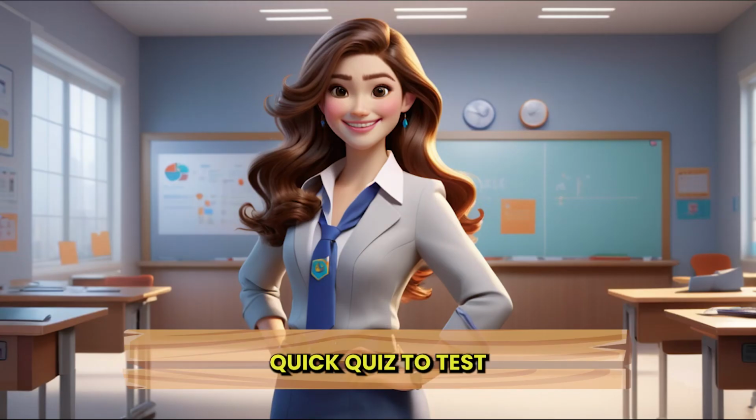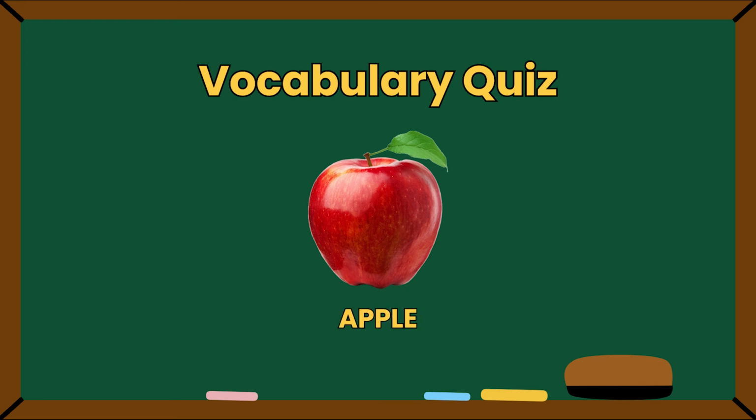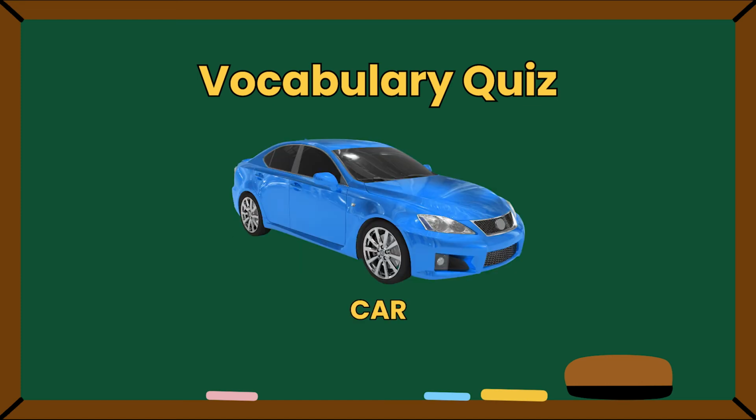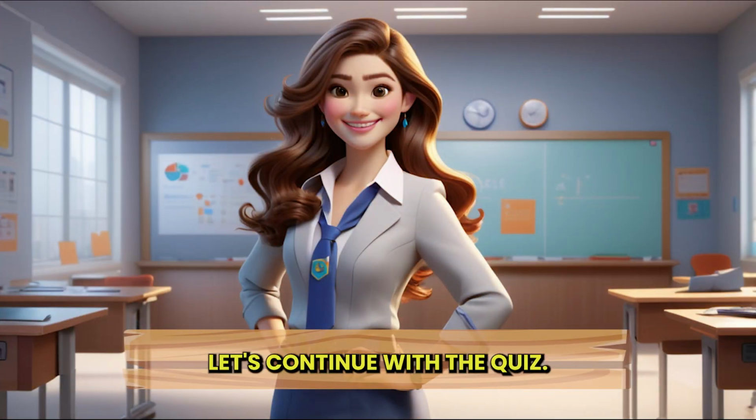Let's do a quick quiz to test your vocabulary. I'll show you a picture and you tell me the word. What's this? Yes, it's an apple. And this? Correct, it's a car. Great job. Let's continue with the quiz.